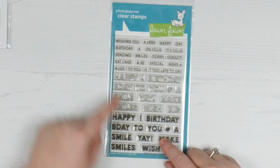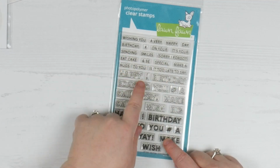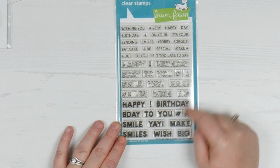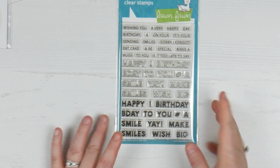And I like that this has got the very simple type with just the wishing you a happy birthday, and it's got happy birthday or sorry I forgot or is it too late to say. But then it's got the 2 different ways of doing the happy birthday. So you've got the outline, which are really great for colouring, or you've got the solids if you just want to stamp them, and you can do some really cool effects with just the solid stamps as well.